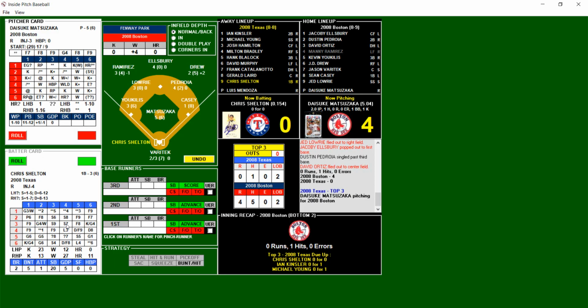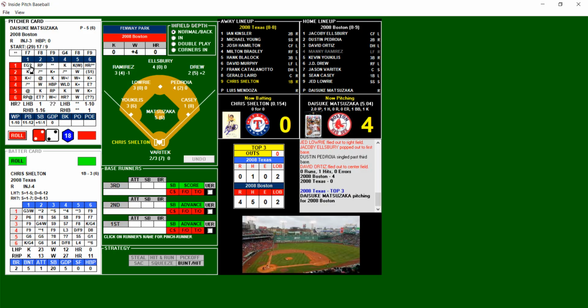We go to the top of the 3rd. Chris Sheldon, Ian Kinsler, and Michael Young due up for the Rangers. Chris Sheldon batting .154, and here is the pitch. 6-1, column 6, row 1. That's going to be a double star, and that's going to be an auto out there to Drew.